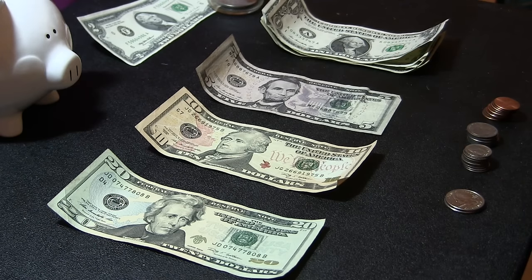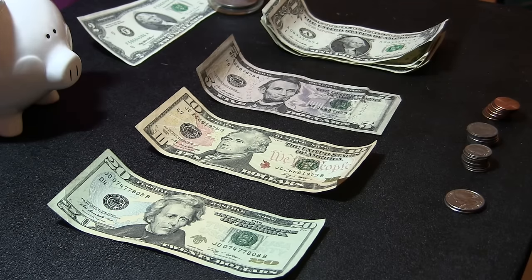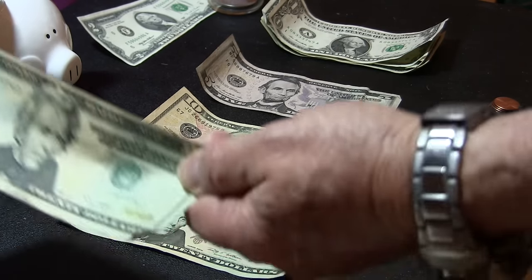Okay, I've set up a little pretend cash register here with my pennies, nickels, dimes, quarters, and an assortment of bills. So let's say you're a clerk in McDonald's, for instance, and someone comes in and they make an order, and after you figure it up, it comes out to $17.89. So you say, that'll be $17.89, please. So let's say the customer gives you a 20.